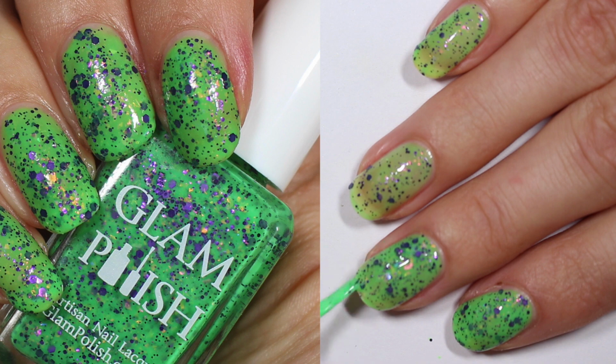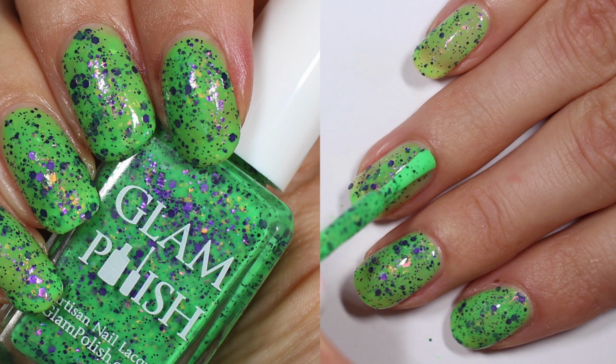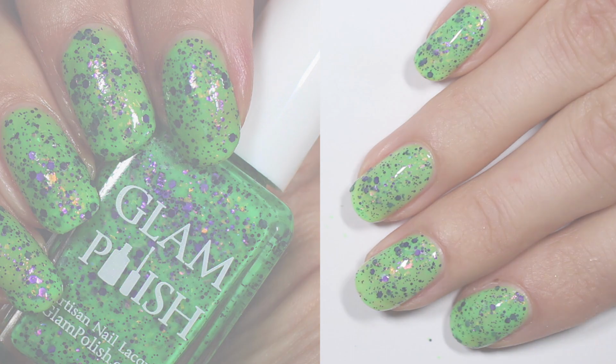I was shockingly really, really into this one, and I will definitely be wearing this one on Halloween because what else am I gonna wear but a polish called How to Kill a Monster. This one is a little bit hard to remove, so I would recommend a peel-off base coat if that's your thing, or just be ready to soak. So you're looking at two coats of How to Kill a Monster by Glam Polish.